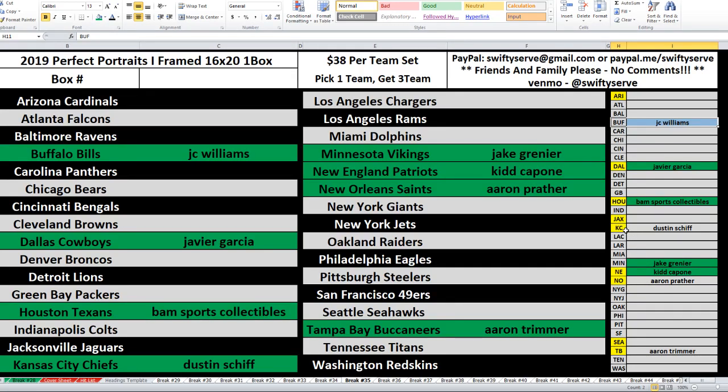Schiff, I got you. Prather and Trimmer. Trimmer, I got you. Photography of men playing America's game. There you go. Trimmer and Prather, you're my last one. And again, Prather, if you're trying to do PayPal, you gotta do goods and services. They crushed my account. But I have a feeling that was you. Hey, one. Thank you. We good.